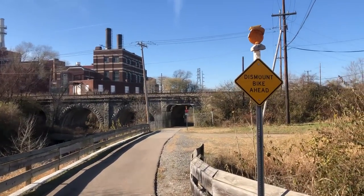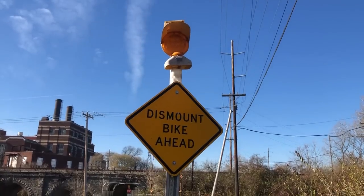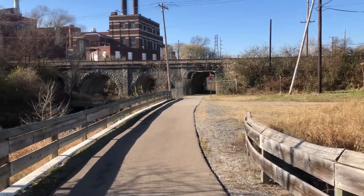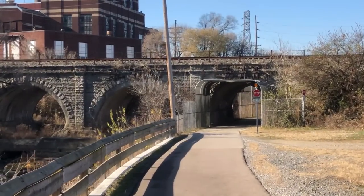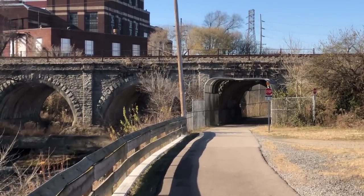Here's another sign that says dismount bike ahead, and it's got the flashing light. Battery's dead on that one. But there are several of these signs telling bicyclists to dismount right there and walk through, but I haven't seen anybody do that yet. And they're only supposed to be on the left-hand side.